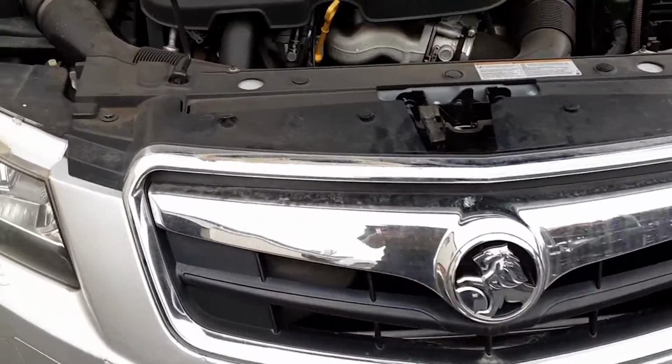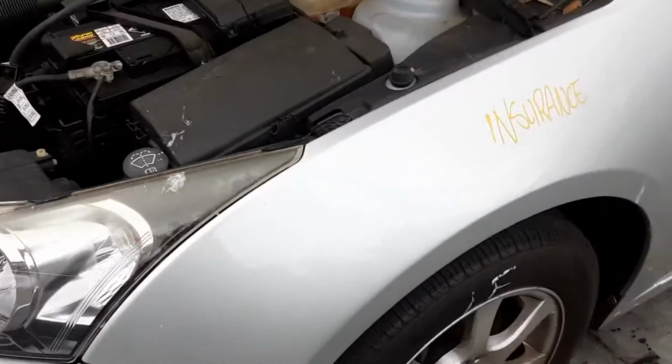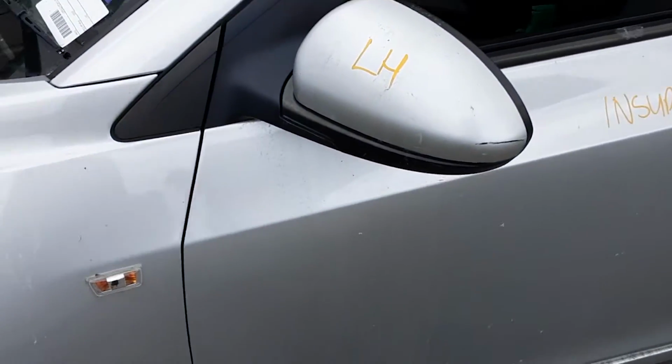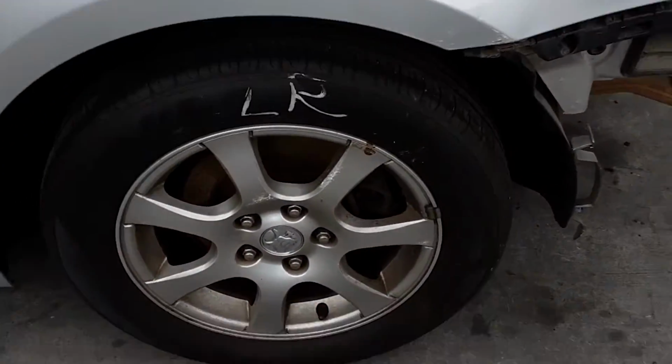We have the radiator grille, right-hand headlight, left-hand headlight, left guard appears to have no damage. This vehicle is fitted with 16-inch factory alloy mags. Left front has a good tyre. We have the left power door mirror. Both left-hand doors appear to have no damage. Left rear 16-inch factory alloy mag with a good tyre.